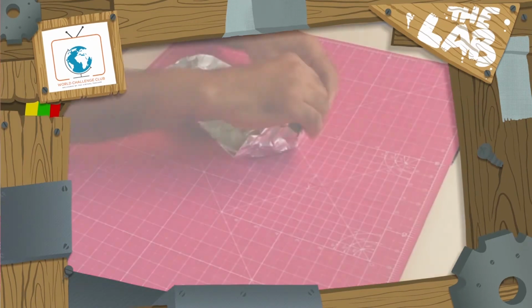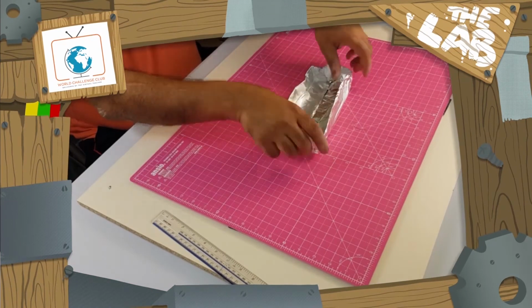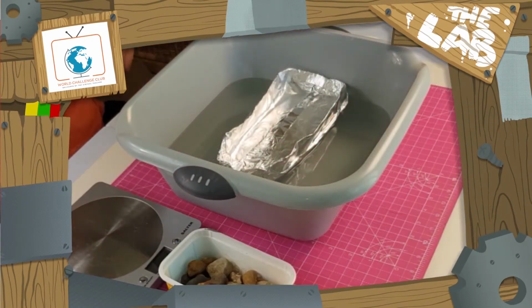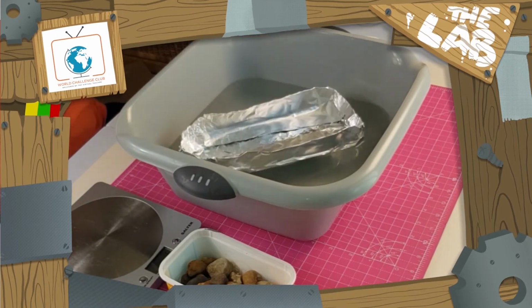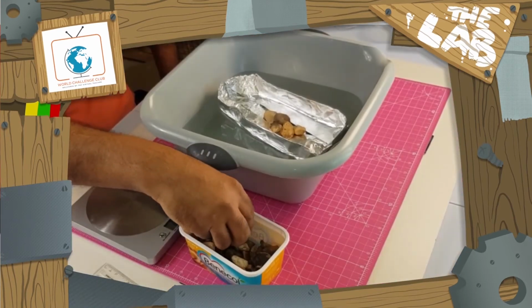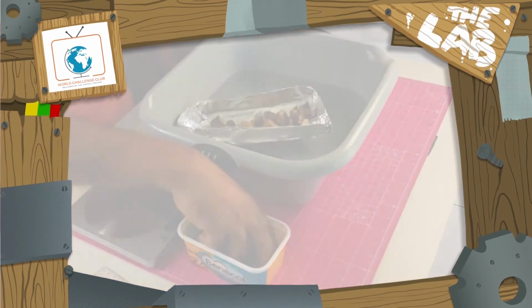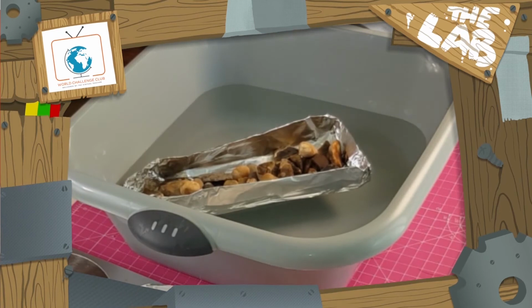Fold the top over. And there you have a nice little barge boat, which we are going to test in the water. So you can see it's sailing on a little ocean. When you do load your boat, make sure you spread the weight out evenly. Back's slightly heavy, so I'll move the weight forward. And you can see, oh dear, my boat is sinking.